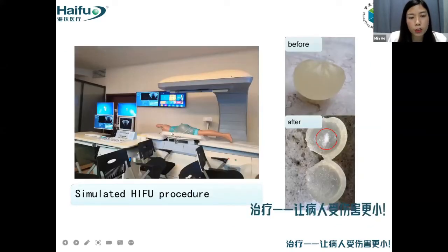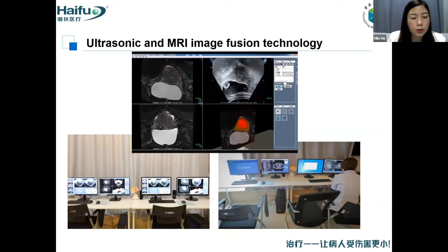And also we use the human models, and in the pelvis of this human model, we see a phantom that is simulated as fibroids. And we can use this unit to simulate the HIFU procedure. Then our trainees just sit here and do the whole procedure, just like we do HIFU treatment for patients. And we can see this phantom is before HIFU, and this one is after HIFU. If the trainees can cause the necrosis like this in the phantom, that means he or she did the right procedure.